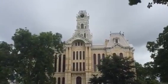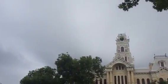Pretty cool. So look how bright. Okay, the sun was just out right there. That's where I was sitting, right under that bit of sky. Now look how cloudy it is. Yeah, we're definitely gonna get rain soon.